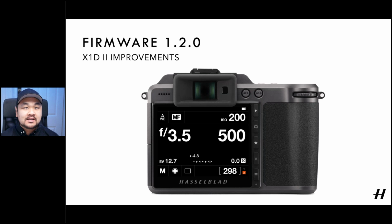Next, when it comes to custom buttons, we all love the ability to map a multitude of functions to the 3 customizable buttons on the X1D II, and we've added a quick reset function in this menu that brings things back to default quite easily.